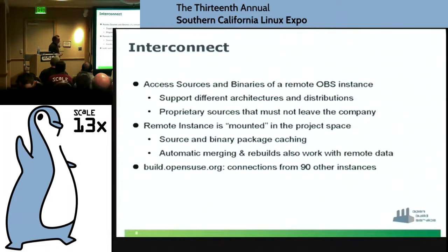The other part that's really cool is how you leverage the interconnect. Basically, you don't have to rebuild the wheel, or rebuild the internet for that matter. You access the sources and binaries of a remote OBS instance, and most people use the public one, api.opensuse.org. You don't have to rebuild all those things. You can use different architectures and distributions, and if you have OBS on site behind your firewall, you can keep proprietary bits behind the firewall. The remote instance is mounted in a public space, the source and binary packages are cached, and the automatic merging and rebuilds also work with remote data.